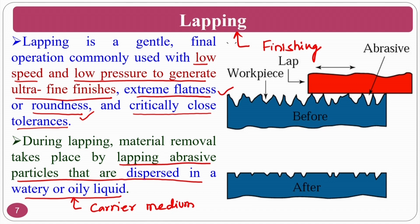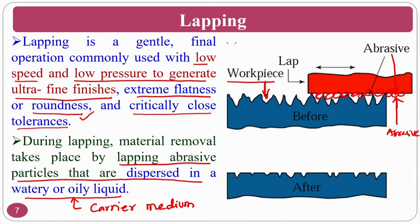If you see the schematic of how lapping works here, this is the workpiece, and this is the lap. The lap is nothing but a pad, which is a porous pad or a fibrous pad. Many people use polymer based or fiber based pads, like cloth also, and these will have abrasive particles embedded. These are all mixed with the carrier medium. You can say these are abrasive particles in red, so you cannot see them here, and these are impregnated with the carrier medium. The carrier medium is what you are seeing as dots here.